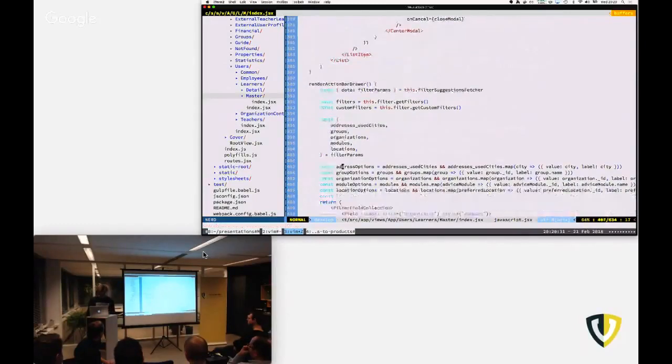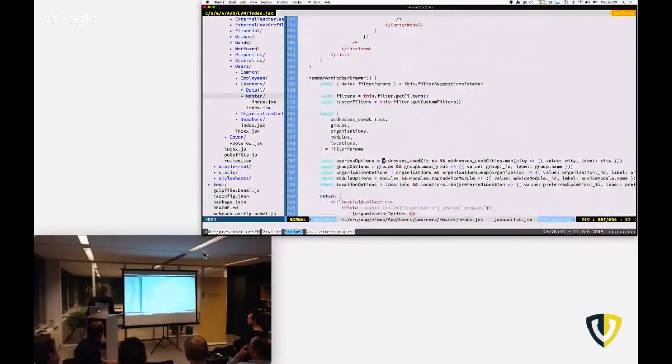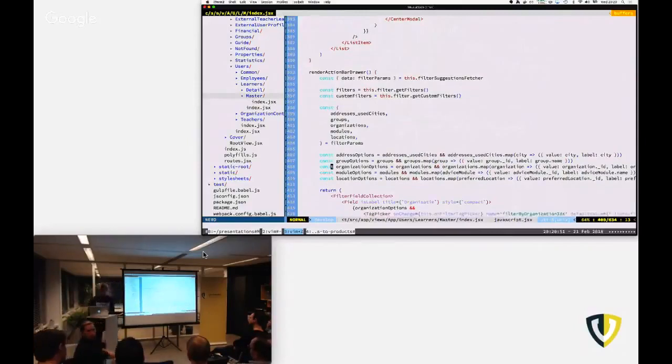And then these things are, how to say this, created into variables. So we see the things that we retrieved earlier in the mutation. We see back over here. So if you would inspect this, you would see the filter params. You would see that it contains groups, organizations, modules, and locations, and only has the name there.